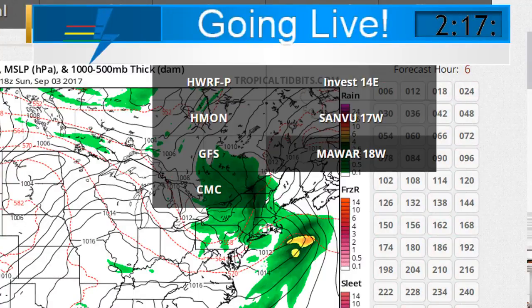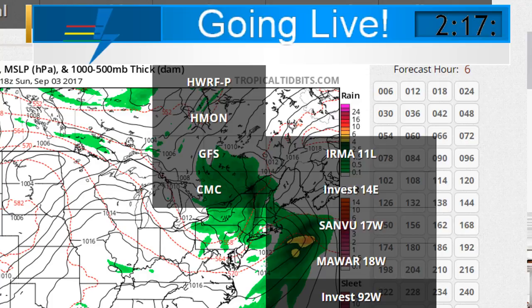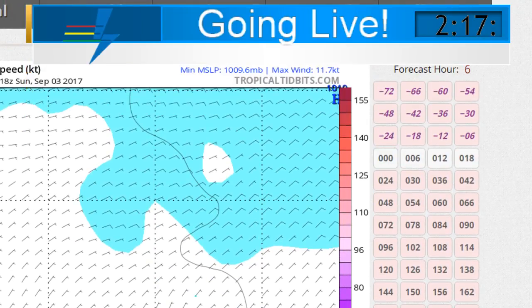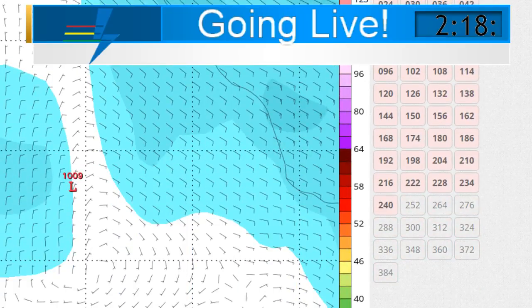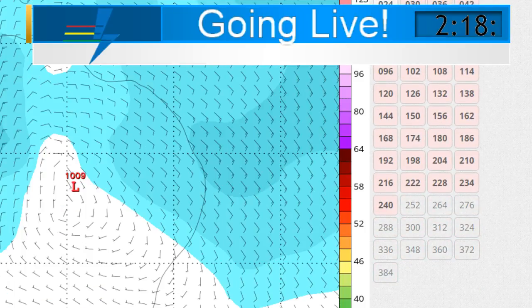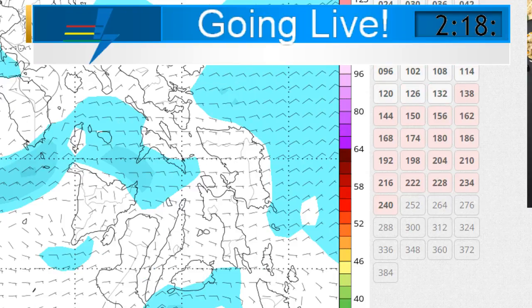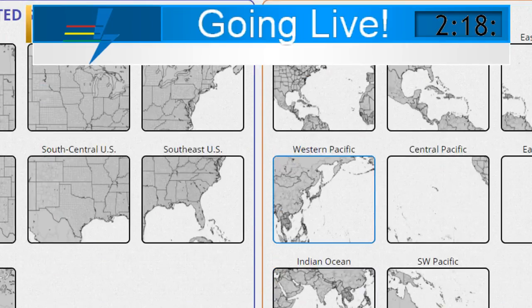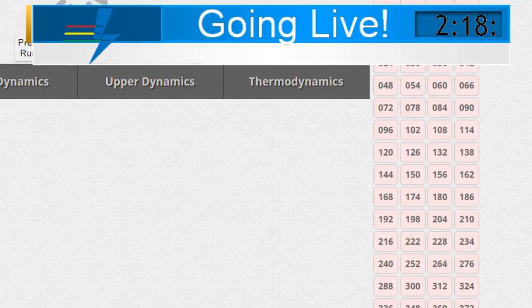If I do go to the HWRF, which doesn't have it, if I go to the GFS and we get to invest 92W, here's what it says about 92W. So it shows 92W having a defined center of circulation, and then it goes off track. So there we go. Let's just go to the West Pacific overall and see what the GFS says.